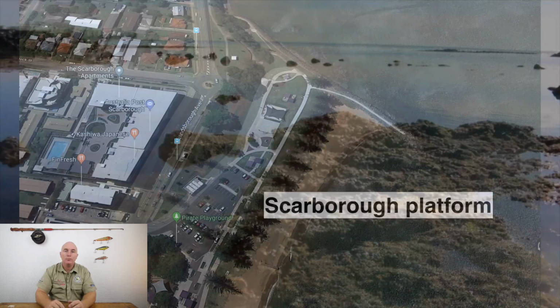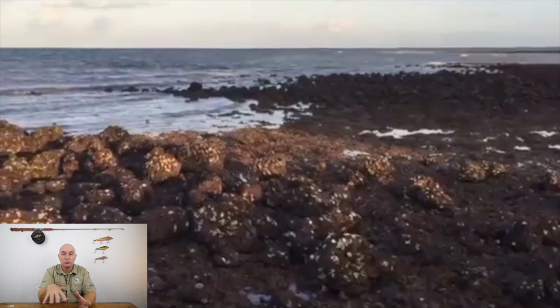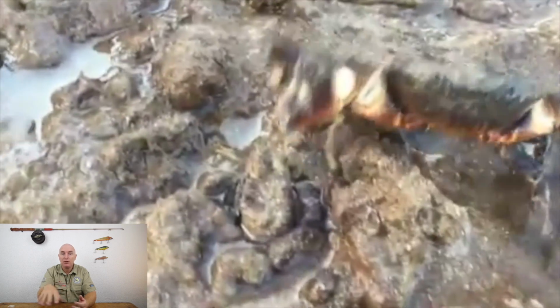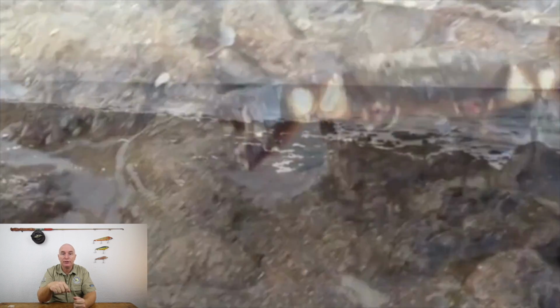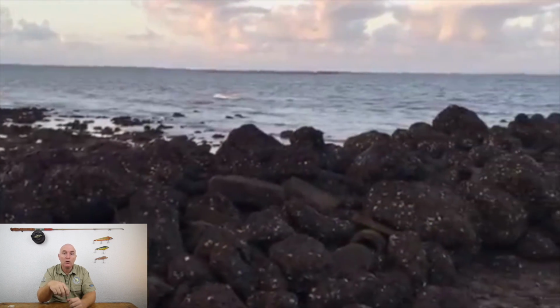Moving further north, you get to the Scarborough platform. There's great parking at Scarborough platform. Excellent spot to put in for your yak fishermen. It's got a good grassed area where you can set up. You can drag the yaks down through a nice clean sand into the shallow reef at any time of the tide, whether it be low or high.